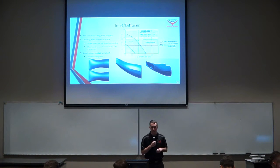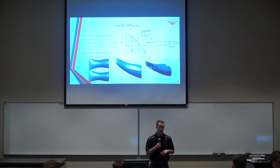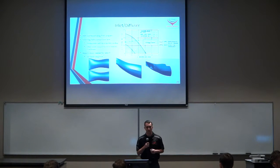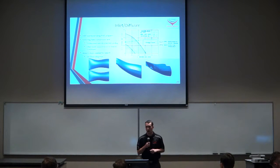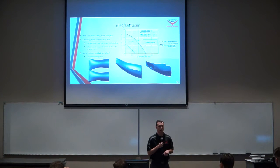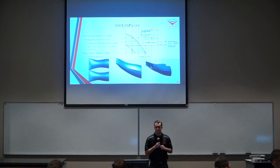The inlet and diffuser combination: we found the inlet size using the PERF program, and we found that at cruise we needed about 7 square feet per engine, and we upped this to 10 square feet per engine for higher performance at low Mach numbers and low altitudes. We S-ducted the inlet or diffuser to hide the compressor face.